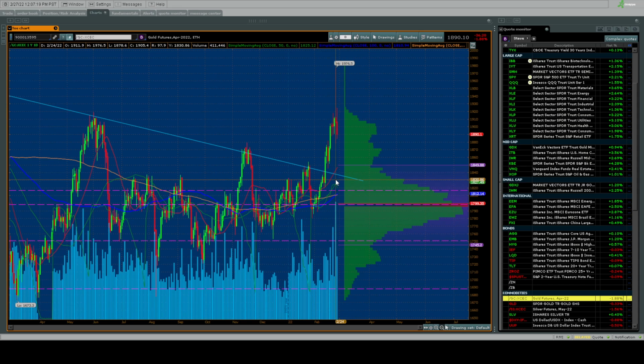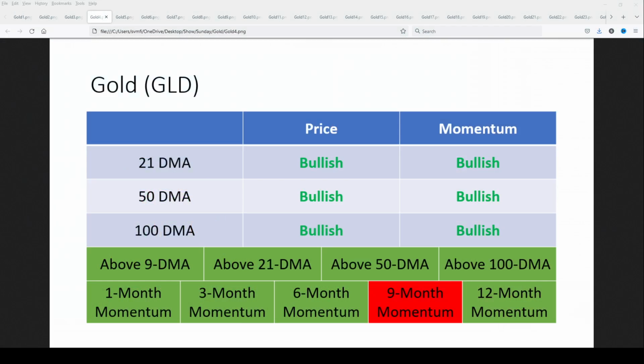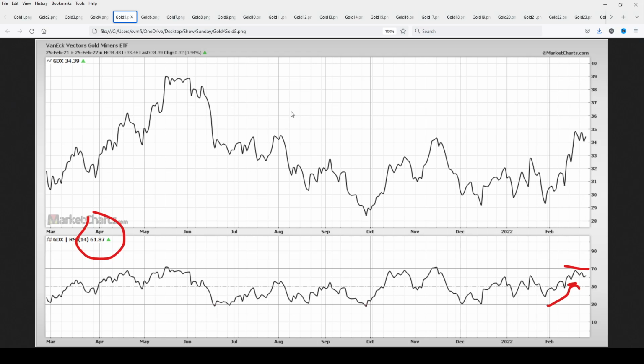So is it too late to get in? Well, the answer is no. Perhaps you might want to watch for a bit of a pullback and then look for the ride. How about we take a look at GDX? Remember, gold miners are a leverage play on the metal.